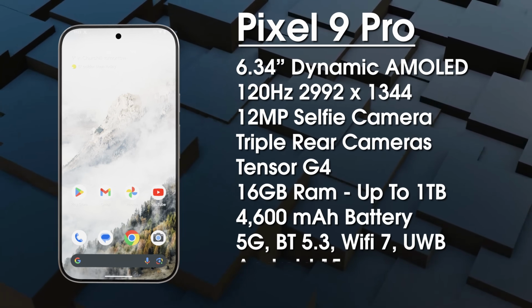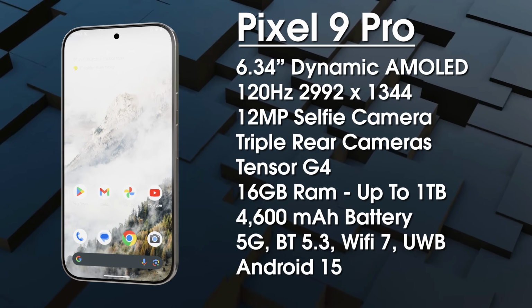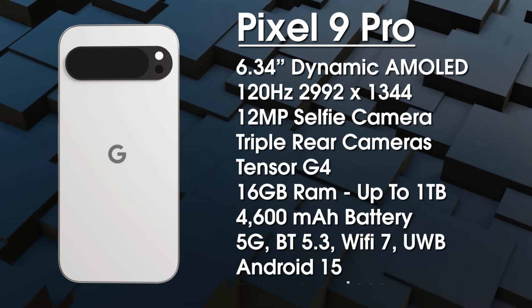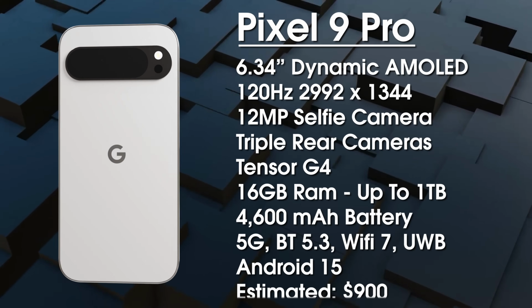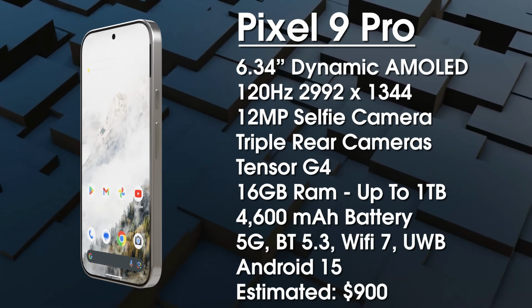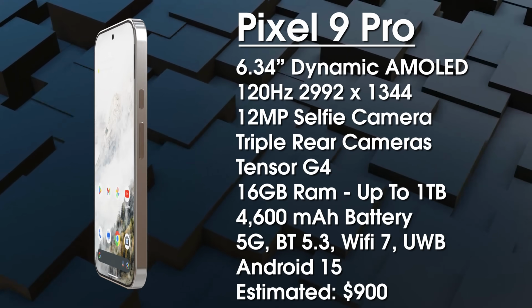We get 5G, Bluetooth 5.3, Wi-Fi 7 and an ultra-wideband chip, and the phone is of course going to ship with Android 15. The Pixel 9 is launching in October, and again we're going to get more accurate details on pricing as we get closer to launch, but it's estimated to launch around $900.